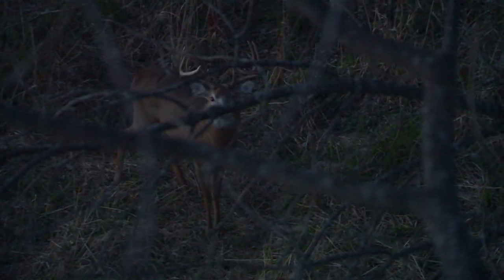That's him. How big do you think he is? What's that? What kind of rack? 150s. Do you have enough light? Trotted into the Big and Beasty.